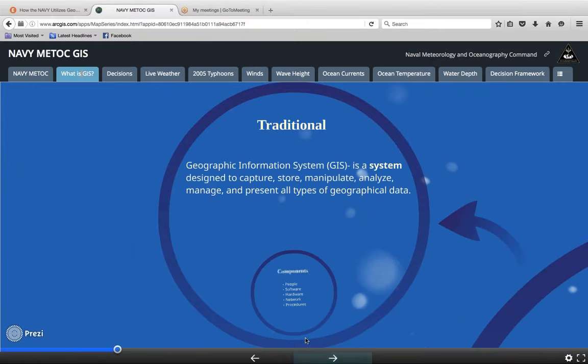So let's step through this really quickly. This is a traditional definition. I'm not going to read it. It basically describes it as a system designed to capture, store, manipulate, analyze, and manage data sets, which is pretty broad. That can really apply to any system that's out there for managing these data sets.